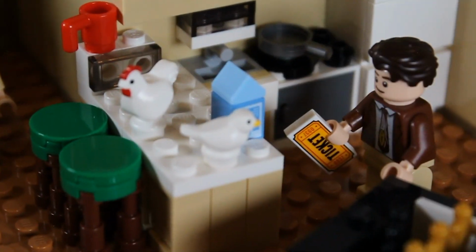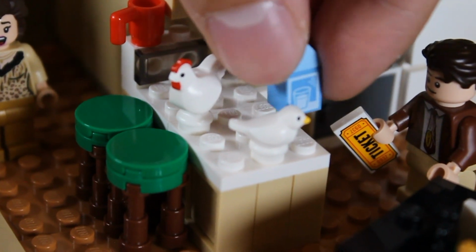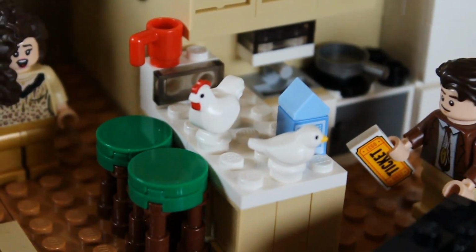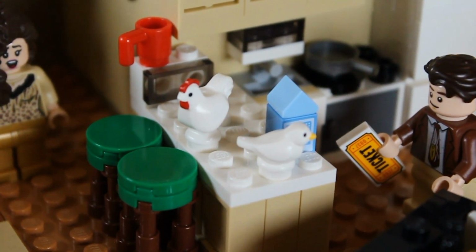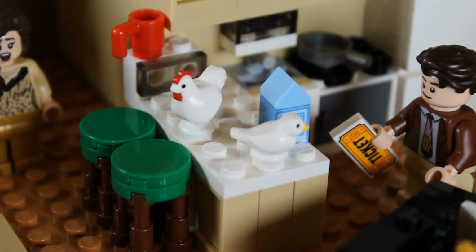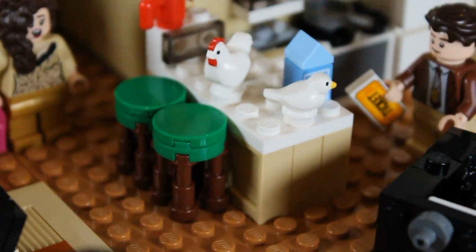Then on the table here we have a little milk carton. That could be referencing 2 things. It's either when Joey is the spokesperson for that milk, what is the milk spout thing, or when he tries to chug the gallon of milk. Considering it's a carton, willing to think the latter, but anyway. Let's get on to our first minifigure here.